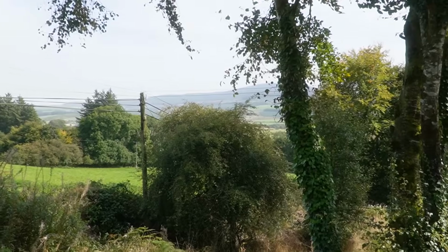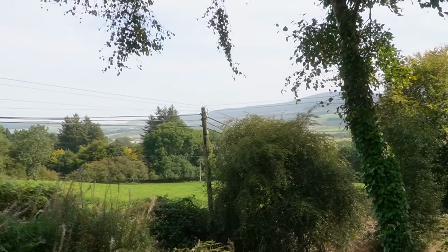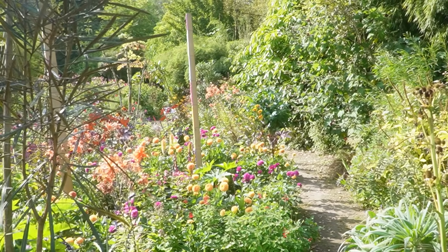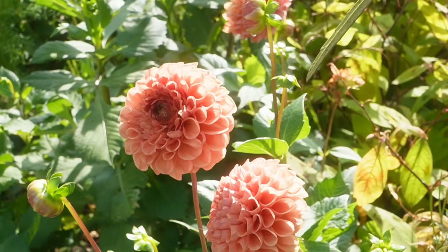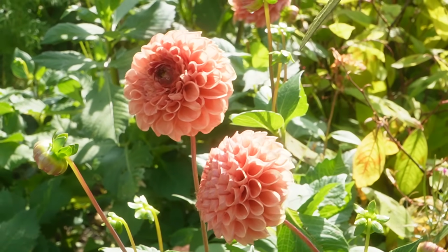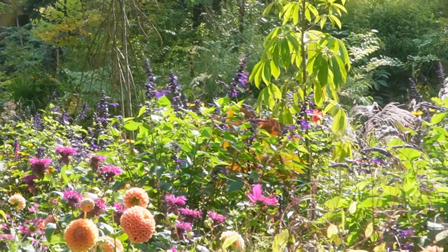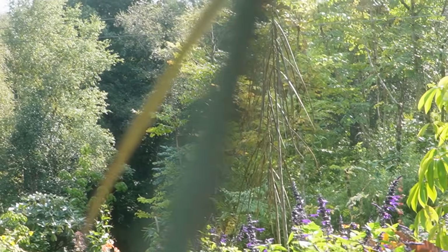When you first enter into the garden, there's just stunning flower beds, loads of colour, vibrant, large-scale planting combinations that fill sunny beds and cascade along winding pathways. There was loads of rich jewel-toned colours and loads of grasses and foliage, that kind of structural, architectural foliage, giving quite an exotic, tropical vibe.